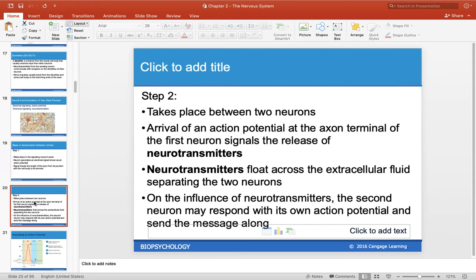In step 2, it takes place between the neurons. So we have the arrival of the action potential. The signal's gone all the way down, and at the very end of the axon terminal of the first neuron, it signals the release of our neurotransmitters. These are the little candy pieces, and the little neurotransmitters float across this extracellular fluid that separates the two neurons. Then, depending on which neurotransmitters and how many, the second neuron will respond with its own action potential if it gets enough of them, and will continue that message along.